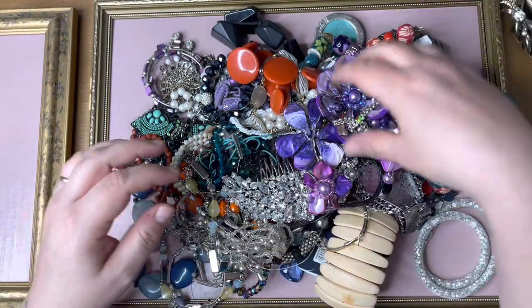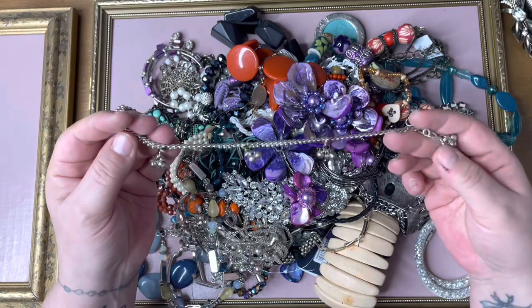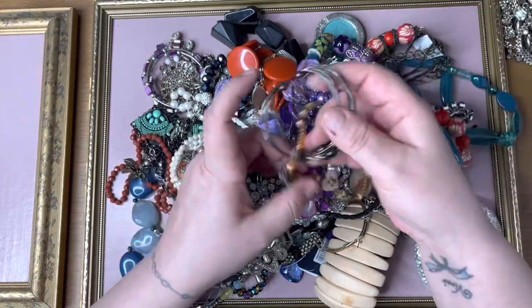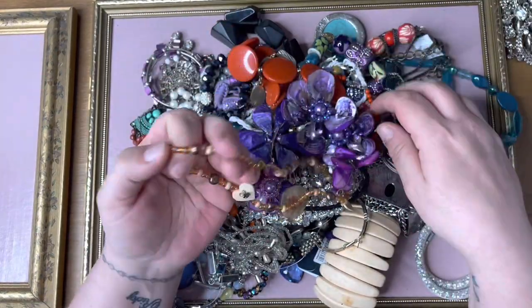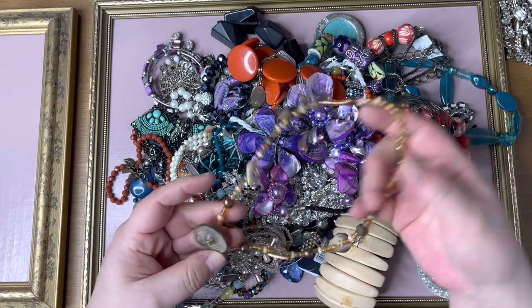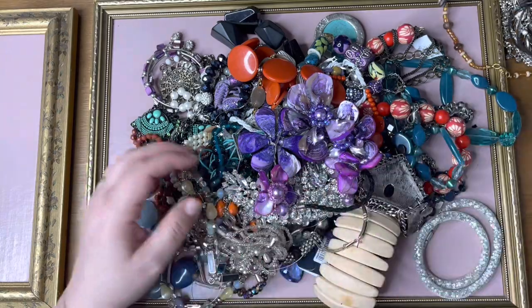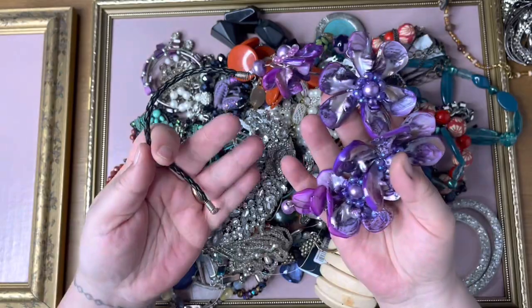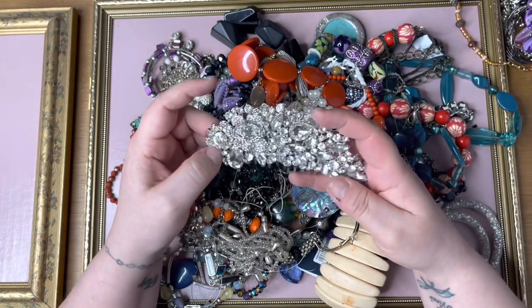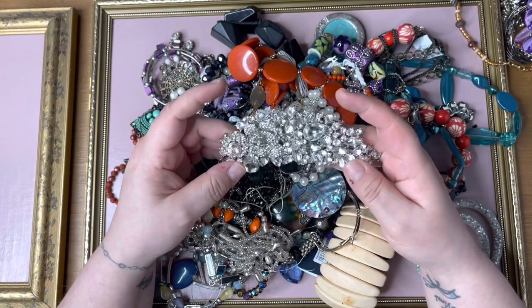I'll put that in broken. It's one of those jangly broken ankle bracelets. It's looking good so far, isn't it? That one, handmade, wiry. Put that in broken. Beaten up, going broken. Broken. Oh, look at that. It's heavy. Oh, it's got stone missing. That's a shame. Quite a few stones, actually. Sparkly.